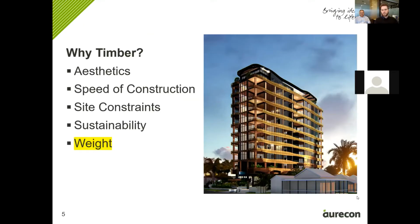So why timber? I always find that when we're setting out to do a timber building, or it becomes an idea, it's really to drill down on why to do it in timber. I mean, Wood Solutions and plenty of other bodies in Australia and internationally work really hard to promote timber. But especially in Australia, it is still a new product. So that question always comes up of that why timber? There has to be a driving factor for it to be in timber.